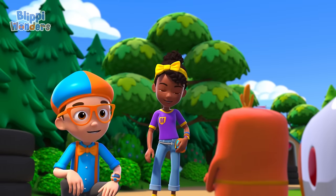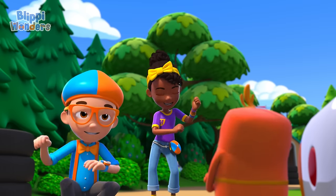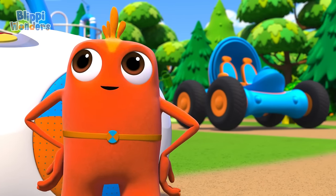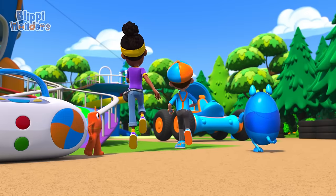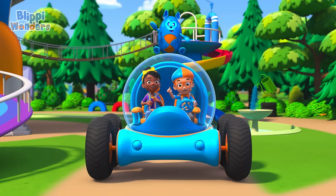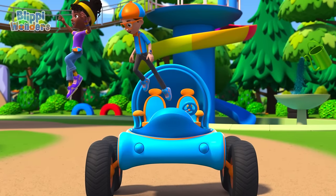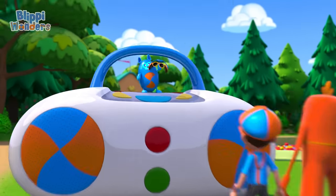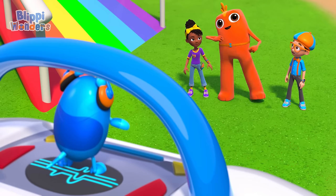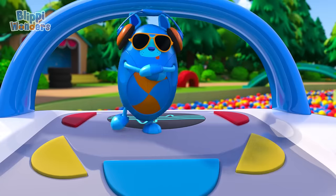Hey, Benjamin, do you know why music makes us want to move our bodies and dance? I sure do. Just shrink down to my size, and I'll show you. All right. Shrinking down! Awesome! Now we're ready to party. Yeah! Hit it, DJ D-Bops!